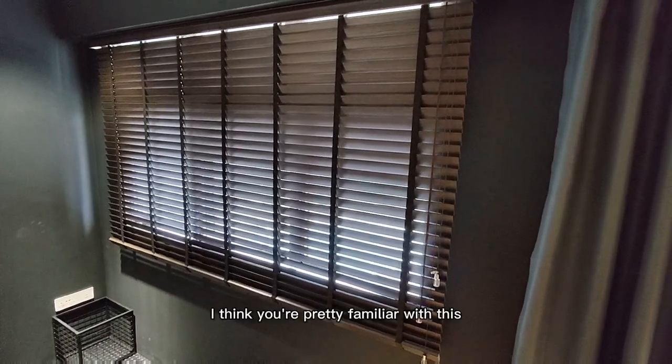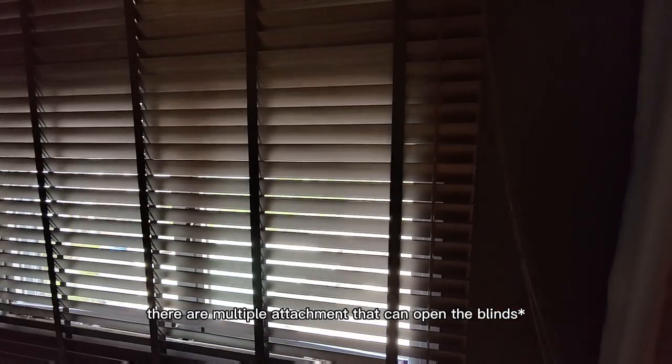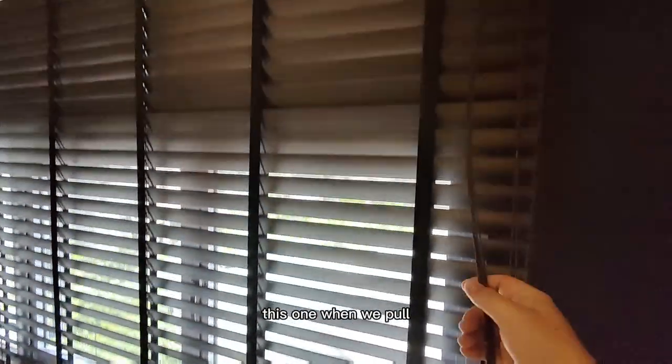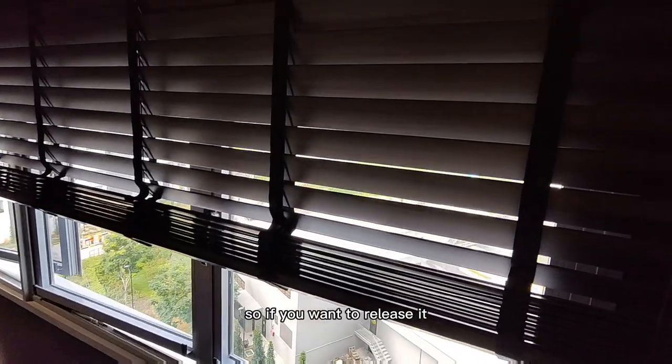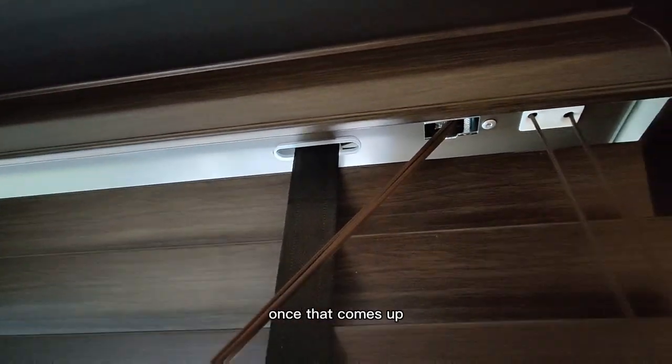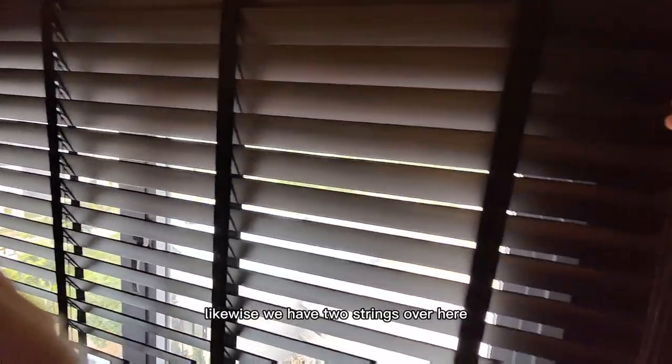So for the blind, I think you're pretty familiar with this. This is very straightforward. There are multiple attachments that can open a curtain. We opt for a dual one. So the first one, right here, when we pull, the curtain goes up. If you want to release it, you just need to, at this corner, pull it out. Can you see there's an attachment that comes out? Once that comes out, this can be released. Likewise, we have two strings over here. I'll show you. If I pull one, it will change the direction. The other one will change it back. So depending on your preference.